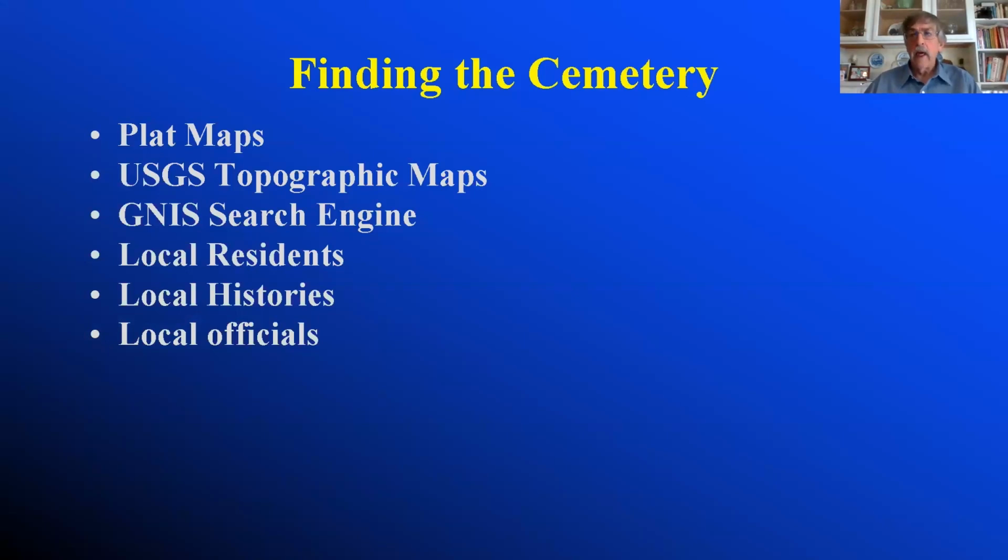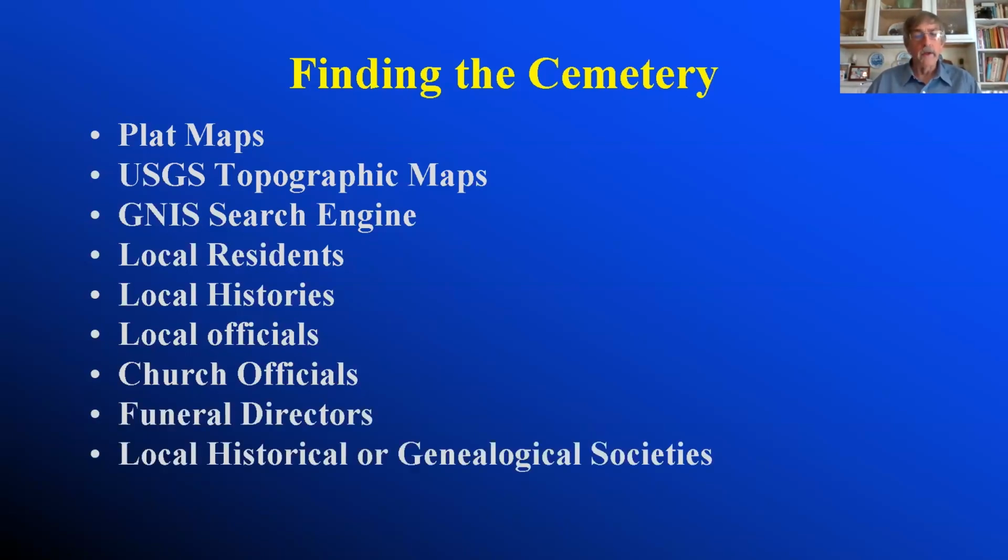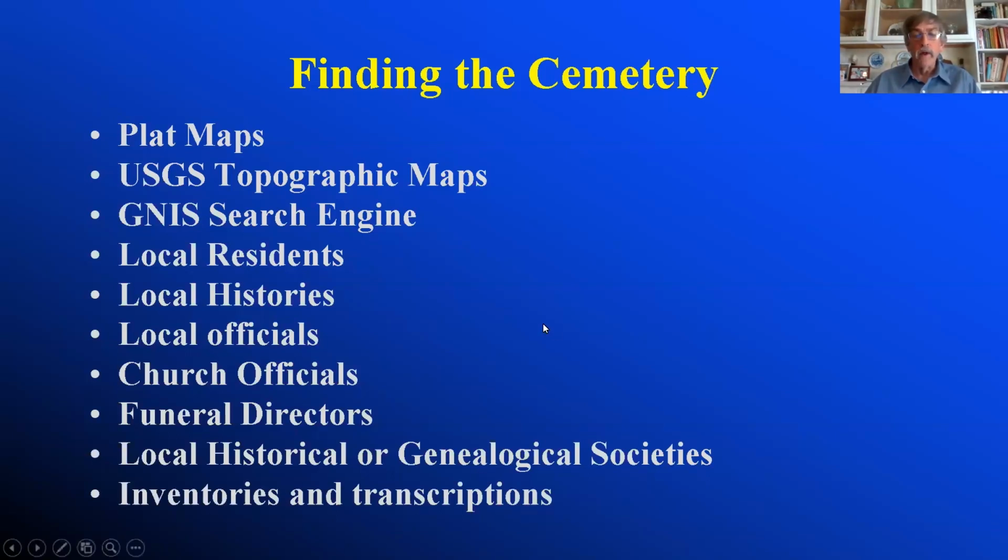Local officials, and I would put under local officials people that work for funeral homes, because many older cemeteries occasionally do have a burial in them. And if anybody knows where to find these things, it's the people at the funeral homes who have to find where to bury them. Local officials may be a county assessor's office, maybe a mapping office or a local surveyor. Church officials may have that information. Funeral directors, as I mentioned, and local historical or genealogical societies may have that information. And then also inventories and transcriptions.